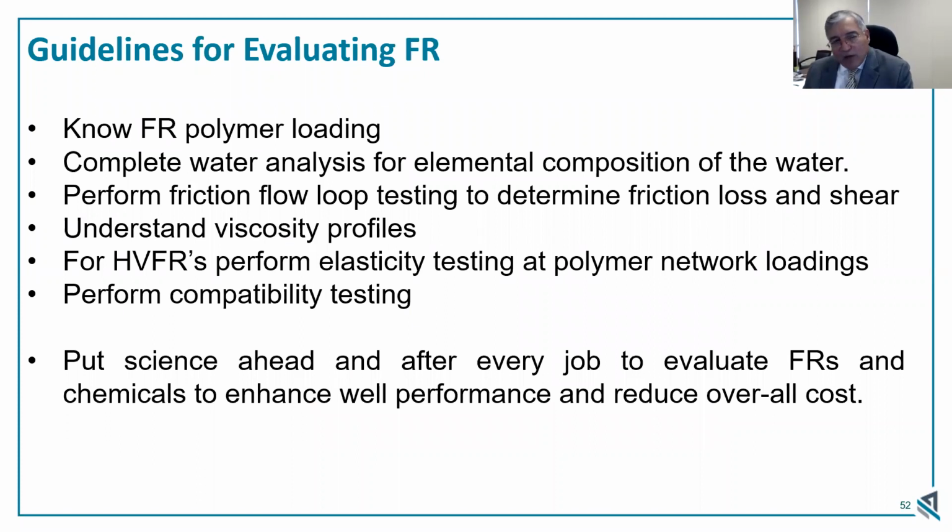Again, the guidelines for evaluating the FR. Let's understand what the polymer is and what the loading is of each one of the polyacrylamides or FRs, so that we can evaluate these on a one-for-one, equal footing basis, and be fair to whoever is providing the FR. A lot of this is also going to be performance related as well as economics. We don't deal with the economics part of the equation, so we don't know what people pay for the FRs. All we do is provide the performance criteria, and then it is up to the operator or the end user to determine the economic benefit of having this particular performance versus another.